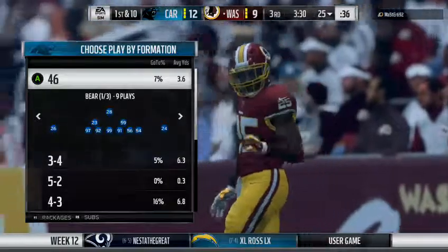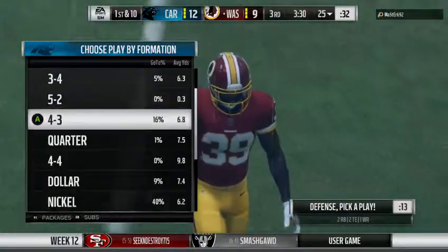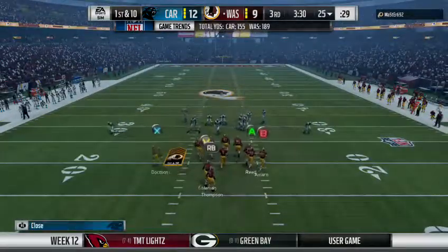A look at Washington as they come onto the field. And the interception thrown in the red zone last time. We'll see if they can rebound. I just have to think the last thing he said as they went back out there was, don't do that again. What do you think? What do you think? Yeah, I think that.